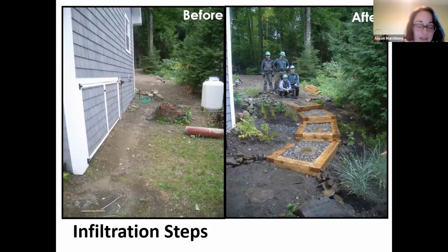They work by catching and infiltrating water down into the ground, and we're always suggesting these sort of plantings around them to keep people on the steps and to encourage more vegetated growth areas. Sometimes I also recommend infiltration steps with crib walls on the sides if it's a really steep slope, and then those can be planted as well. And it looks really pretty and attractive. I think the after picture is a lot more appealing than the before picture.